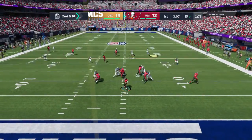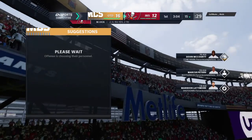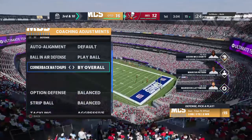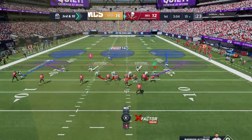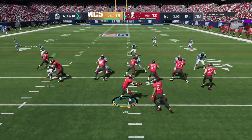A second down throw for Vic. Going for Metcalf on the deep ball. And that will be incomplete. Tried to dial up the long one way out there, but it'll be 3rd down. This secondary has been roasted in this first half, but they get a measure of revenge there. Nice play on the deep ball. Yeah, they're going to need a few more plays like that in order to get their confidence fully back, but that's one step in the proper direction.